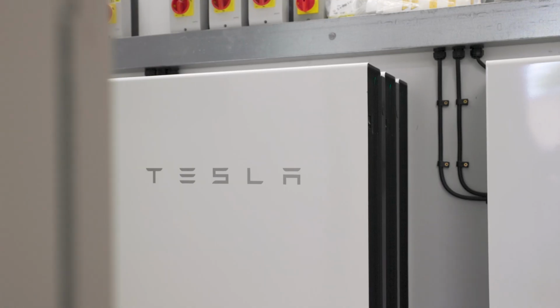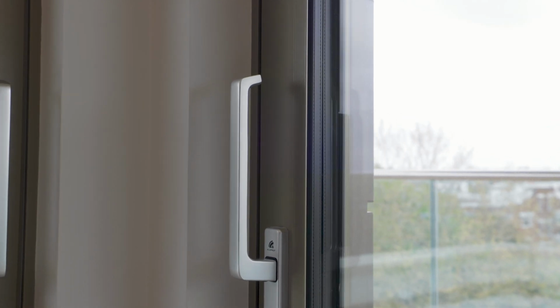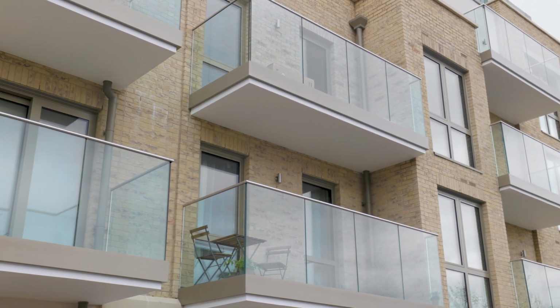Each one of these incredible apartments has its very own air source heat pump, giving the ultimate in energy efficiency. And there's not many apartments in London or Surrey that have got Tesla Powerwall storage feeding back into the apartments. And the windows are triple glazed, giving the ultimate in thermal and sound insulation. And all this means an A rating in energy efficiency, making your bills up to 80% lower than alternative properties.